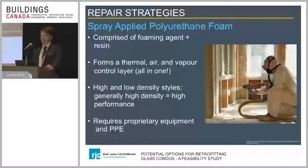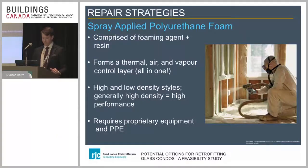The repair strategies we looked at, as I said previously, included spray-applied polyurethane foam. As we saw earlier, it's a foaming agent and a resin. In our case, we're considering it to act as a thermal, air, and vapor control layer all in one. We're going to go with the high-density one, or medium density as it's called. To install it, just to be clear, it does require proprietary equipment and personal protective equipment, and in these applications we'd be doing it inside occupied units. That becomes something we need to consider.